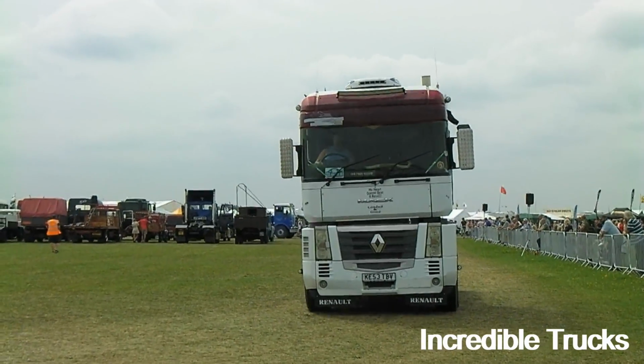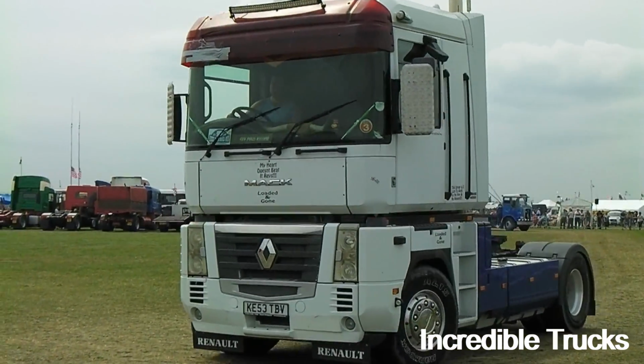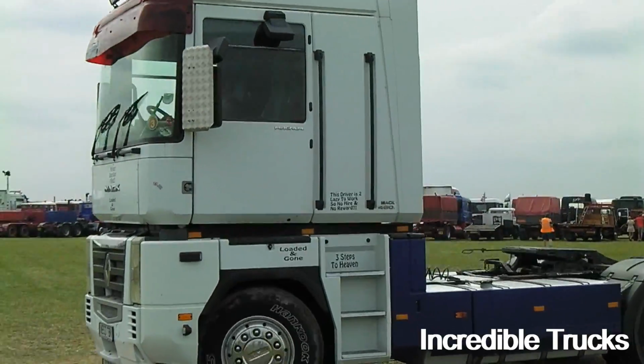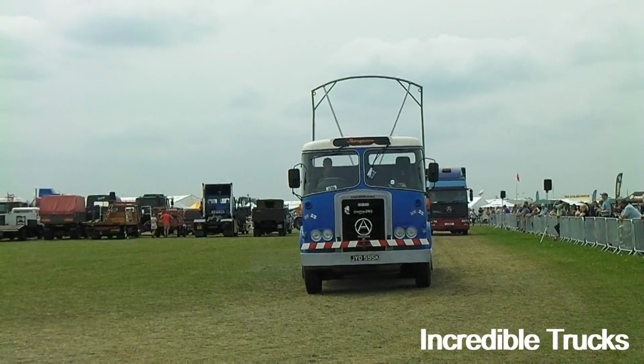Also used by Iveco. Now we've got the Volvo, the S12. So now we're looking at what owner drivers would have gone up to. The big blue cab. So white with his Ford D series.